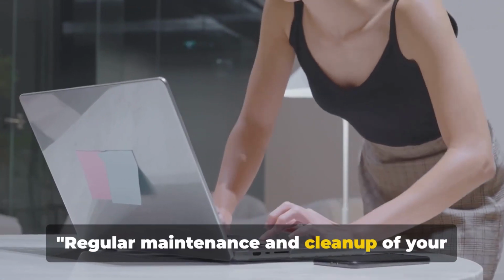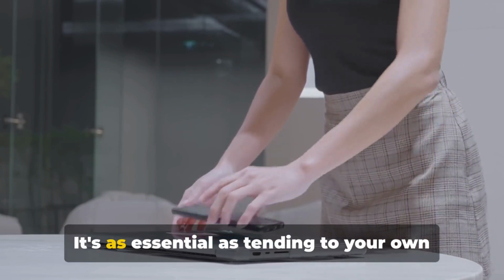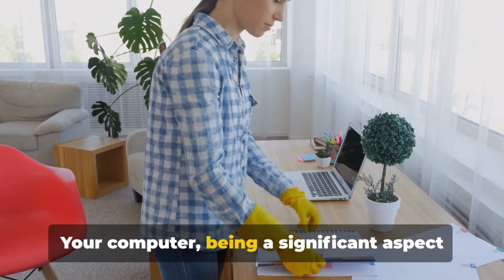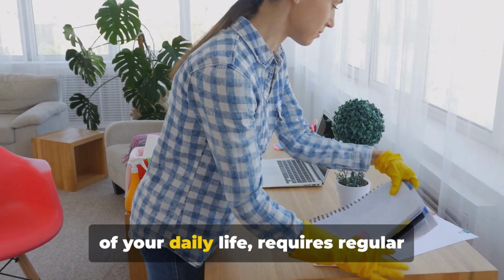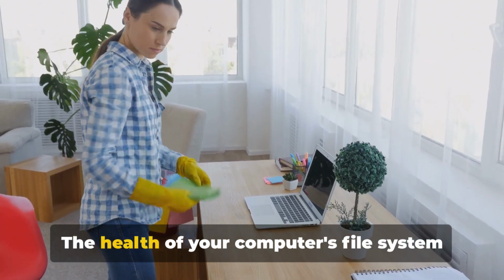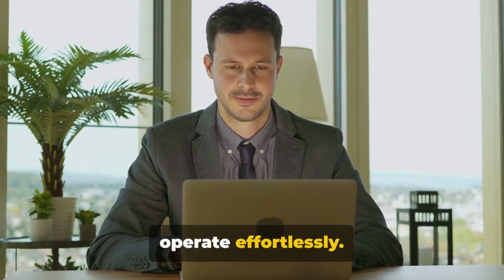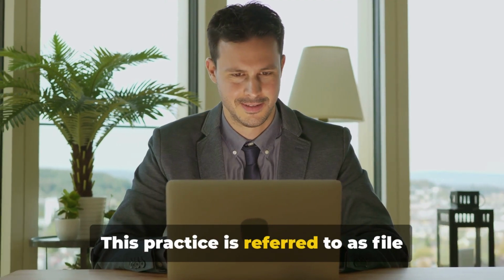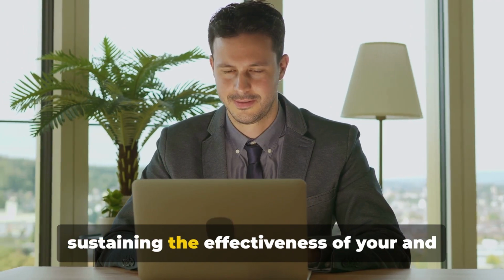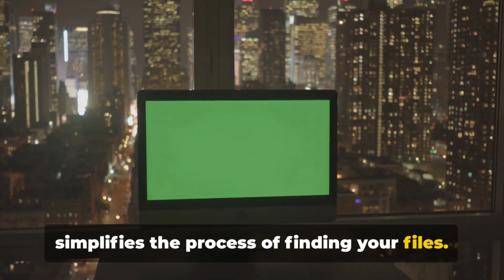Regular maintenance and cleanup of your files is like a regular health checkup for your computer. It's as essential as tending to your own physical well-being. Your computer, being a significant aspect of your daily life, requires regular upkeep to function smoothly. The health of your computer's file system can't be overlooked if you wish for it to operate effortlessly. This practice is referred to as file maintenance, an activity that helps in sustaining the effectiveness of your computer and simplifies the process of finding your files.